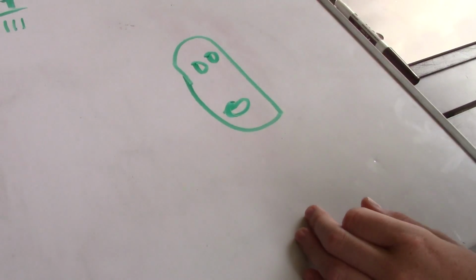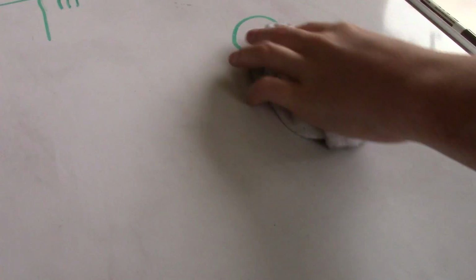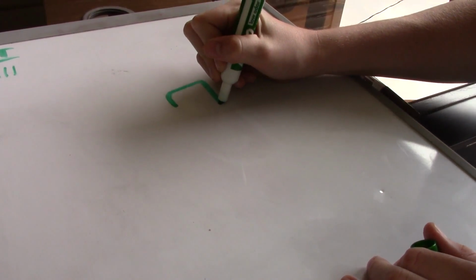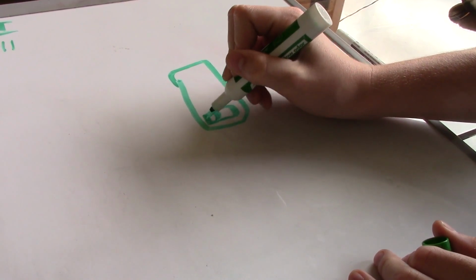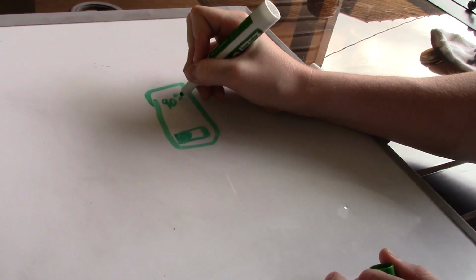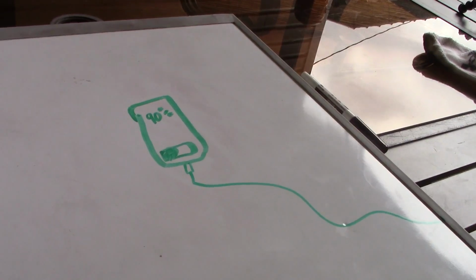Stop. Let me get another 5 seconds. Okay, keep going. It turned rectangle on accident. Perfect. Now you better get this. It's a phone.